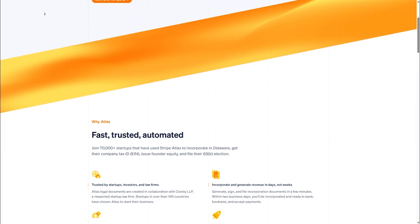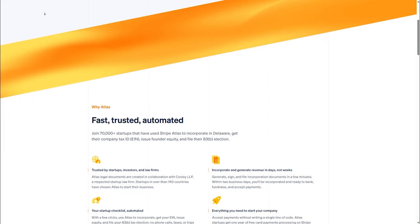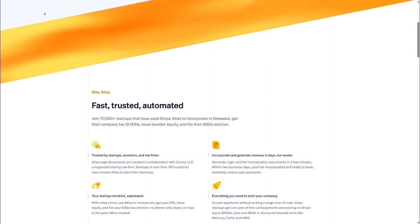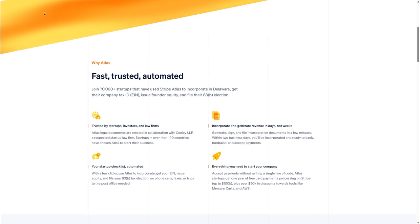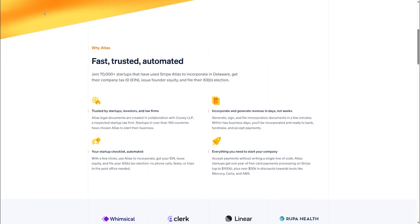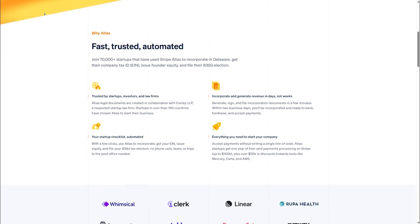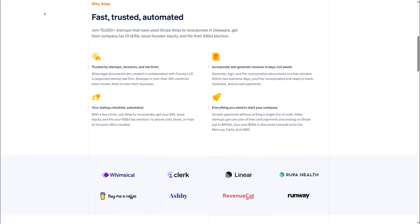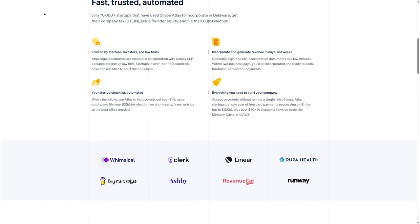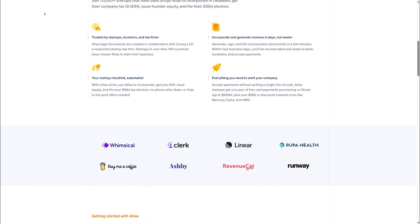If you have ever wanted to start a US based company but you live outside the United States, Stripe Atlas might be exactly what you need. It's one of the fastest, simplest, and most global friendly ways to launch a US business from anywhere in the world. Let's break down exactly what Stripe Atlas is, how does it work, what you will get, and whether it's right for you or not.